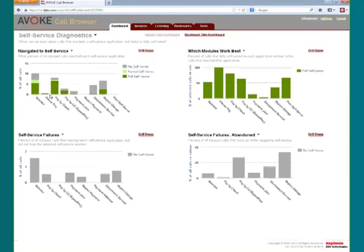In the upper left, we have a chart called Navigated to Self-Service. So this just shows us how many calls even show up at the self-service application. And we can see by each application here what percent of inbound call volume even arrives at the beginning of each of these self-service tasks. And then on the upper right, we have a different view, which is of those calls that arrive at the self-service task, what percentage of them actually are successful in the task?